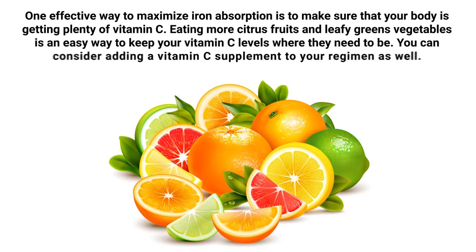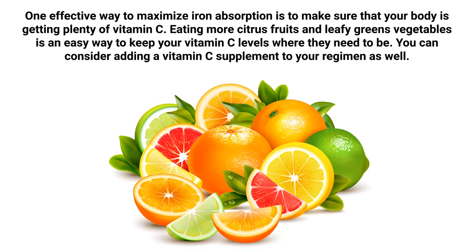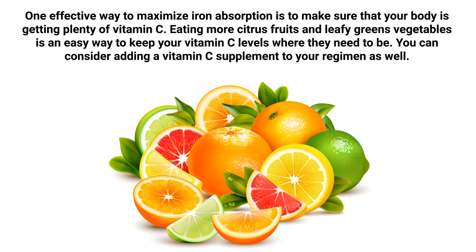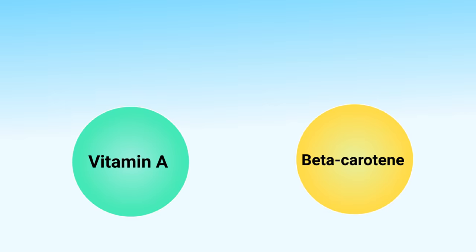One effective way to maximize iron absorption is to make sure that your body is getting plenty of vitamin C. Eating more citrus fruits and leafy green vegetables is an easy way to keep your vitamin C levels where they need to be. You can consider adding a vitamin C supplement to your regimen as well.